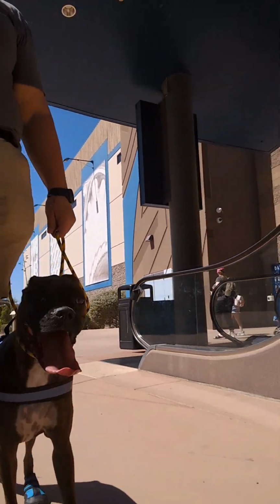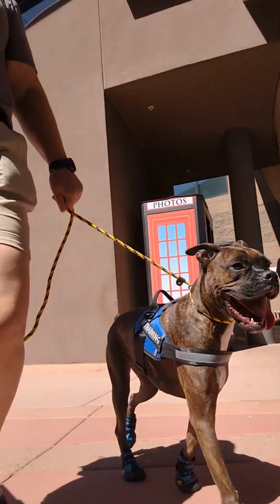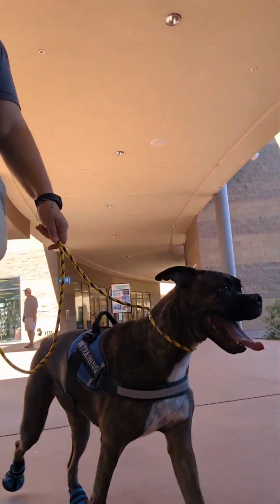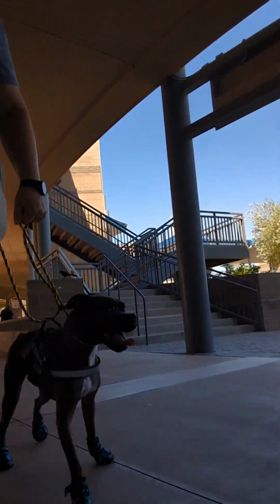And the escalators kind of threw her. So we did a couple loops around the escalators because they were kind of squeaky, and they moved. And you can see where she's like, I don't trust it. So this is kind of an introduction of, hey, how do we handle all these new sights and sounds?